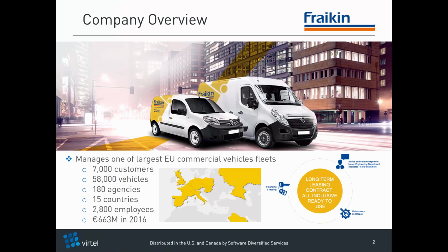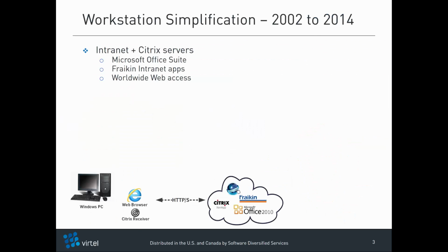With 7,000 customers, 58,000 vehicles, 180 agencies in 15 countries, 2,800 employees, and $742 million of revenues in 2016, Fraikin is a European leader in commercial vehicle management services. Fraikin is constantly trying to do more with less, and is no stranger to modern, ahead of their time workstation initiatives. In 2002, Fraikin was one of the first organizations to migrate their intranet and Microsoft desktop applications to a Citrix-based platform.